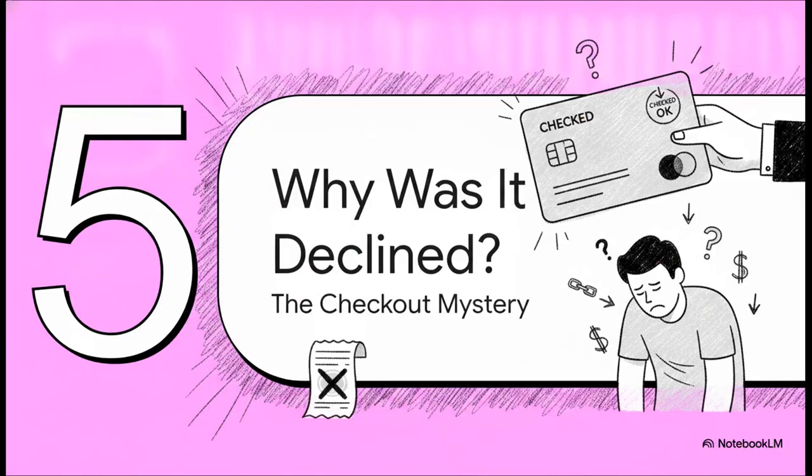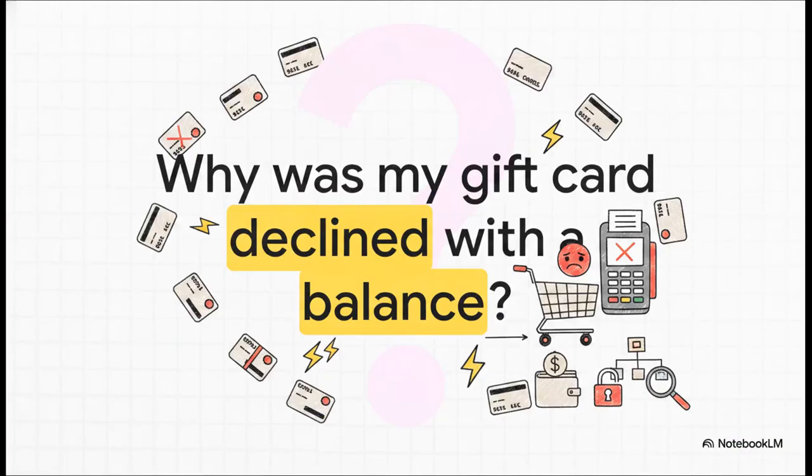Section 5. Why was my card declined? Solving the checkout mystery. All right, this is the conflict part of our journey. You've done everything right, you followed the steps, you absolutely know there is $50 on that card, and the cashier just hands it back saying it was declined. It drives people totally crazy, right? Why was my gift card declined with a balance?